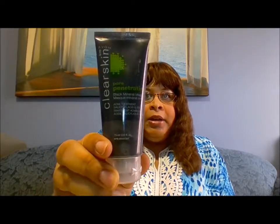It is a skincare line that's in the catalog, and this is the Pore Penetrating Black Mineral Mask. So there it is. And this mask I typically use about once a week. You put it all over your face. It does go on black, and then when it turns gray, when it dries, you wash it off with some warm water. Typically about once a week I would use this.